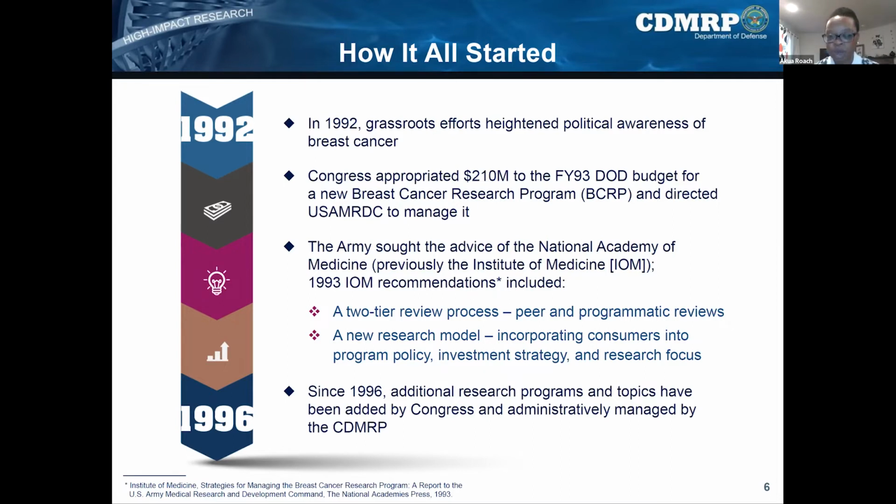And then we also have a new research model that really incorporates the consumer. So we identify consumers as anybody that has the condition, the injury, the disease of the program, as well as their caretakers and care providers. So we incorporate those individuals into the program policy, the investment strategy, and the research focus. Again, harping on the need for impact, making sure that the consumer is involved throughout the process, so we know that whatever projects are funded using these dollars are going to have a real and meaningful impact to the community. But since 1996, additional research programs and topics have been added by Congress and administered by the CDMRP, and we are now up to over 30 research programs that we manage here across many different topic areas, but it was started with the breast cancer advocates.